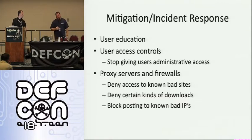Again, stop using users' administrative access. While that doesn't necessarily always protect them, it does help limit the amount of damage that can be done and limits the amount of subversion that can happen on their system, whether it's undermining antivirus or any other number of mechanisms. Proxy servers and firewalls. One of the best things that we have seen recently is using proxies to block sites. I mean, that works great. It really helps protect users from themselves or from those iframe redirects.